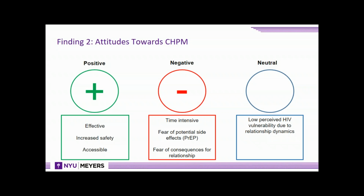The third negative attitude was a fear of consequences for a relationship. Many youth felt like two things. One, introducing the use of combination HIV prevention methods at this stage of their relationship would have their partner ask some questions, either about what they were doing or what they thought of their partner. And so they felt like, given their relationship, they couldn't introduce it at this particular stage.